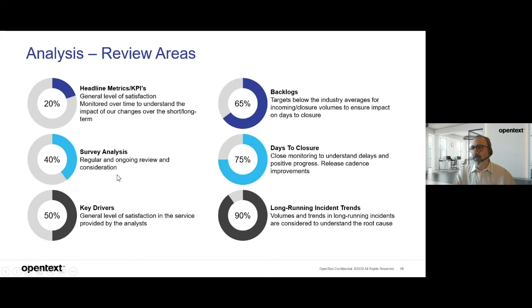The survey analysis is regular and ongoing. Our key drivers, the 4-box model that I showed you, general level of satisfaction. Our backlogs, our targets, excuse me. Targets are below the industry averages for incoming closure volumes, and of course, the fewer tickets we have, lower backlog, means that impacts on our days to closure and our service to the customer.